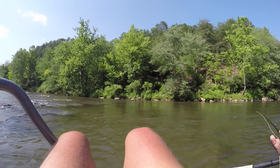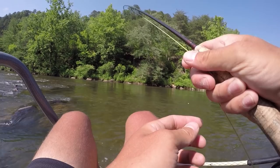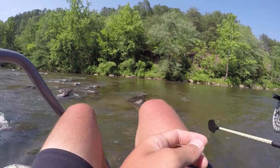Oh, I got him again. I got him again. Okay. It's a trout this time though. Just let it go through. It's a nice brown trout. Dang, the other one was a big smallmouth.